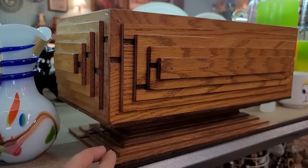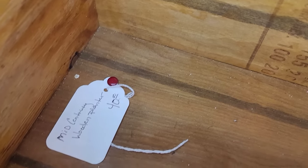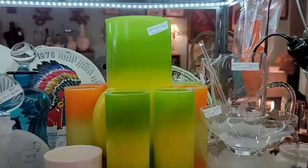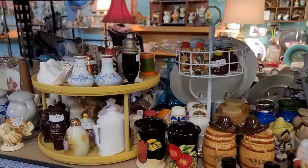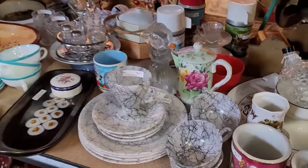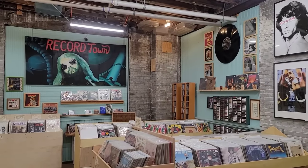Speaking of something that is unique, now I do believe that this was a handmade piece versus a manufacturer. I could be wrong. We obviously are seeing a stamp here on the interior. It is labeled as a wooden planter. Obviously, you would put an insert in there not to destroy the wood. Definitely had to capture that one. And if you are a music fan, they've got a few to check out.